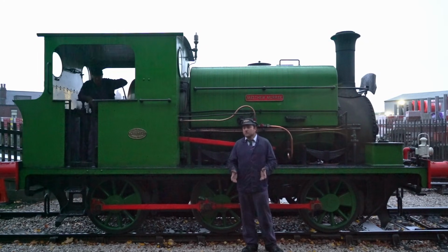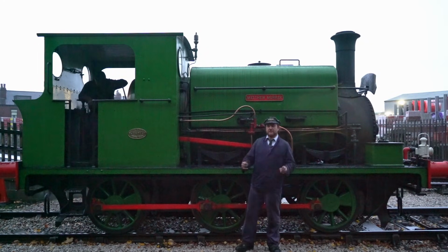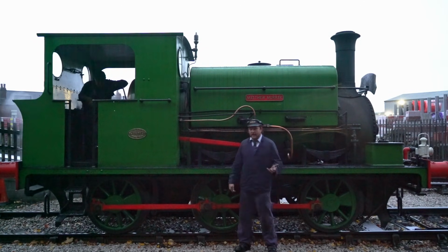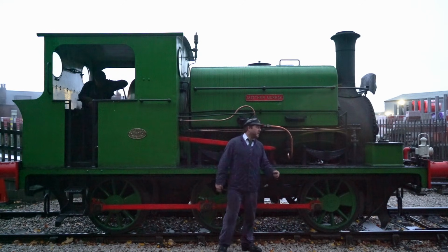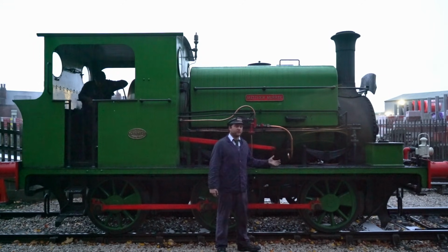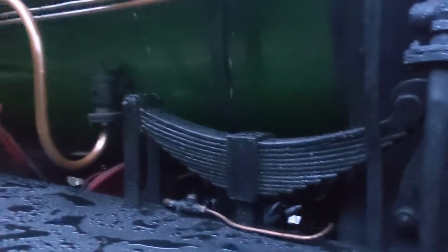However, by the time it got here, it was still not in particularly good condition, and it took an awful amount of work to bring it back into the condition you see behind me. Some of the notable things it has had include having a brand new boiler fitted to it because the old one was shot, and basically every single component down there having to receive some major work or to be completely renewed. She's had a lot of work, and the railway should be very proud of what they've achieved, bringing it back into this state here.